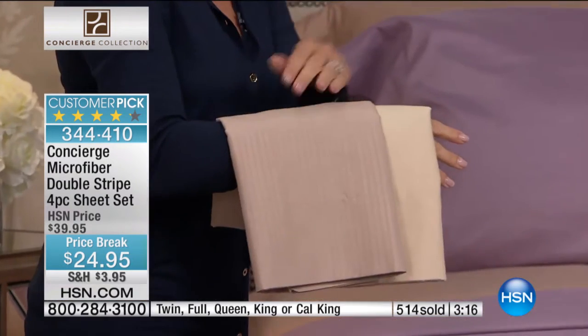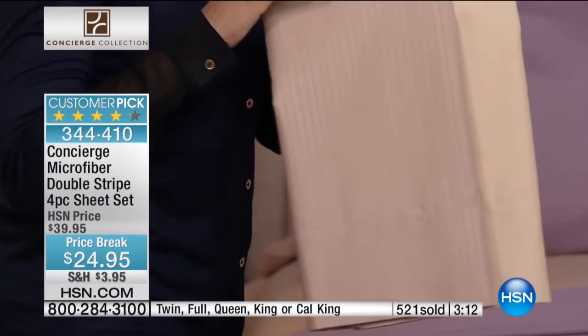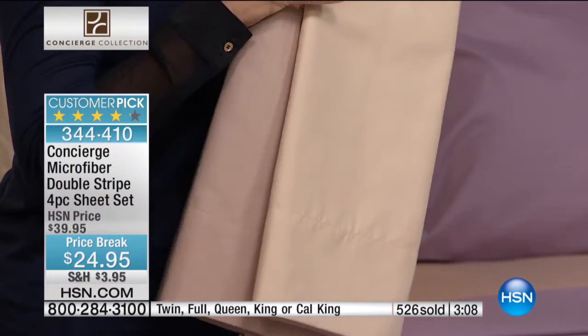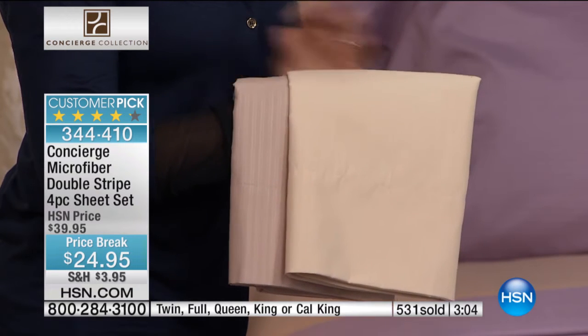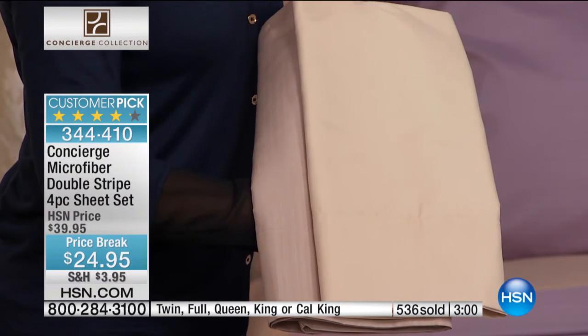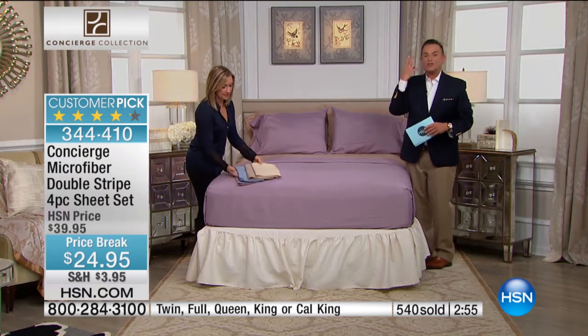It's the new year. Look at these colors. So it's ivory, beige, blue, or lavender. Twin, full, queen, king, California king. We never have California king or twin at the end of a show. They always sell out first. This is the first true big presentation of the day. And they look gorgeous. You would never know that these are $24.95 sheets. Gosh, with 2 pillowcases.